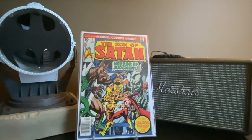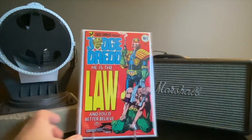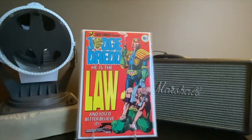And this, I was just taken aback. It's in gorgeous condition. I'm loving the heck out of it, but I never had one before. It's Judge Dredd number 1 from Eagle Comics. So this is not the first appearance of Judge Dredd. He first appeared in a UK magazine called 2000 AD. But this is the first issue of the first series in comic book format that was published for Judge Dredd.